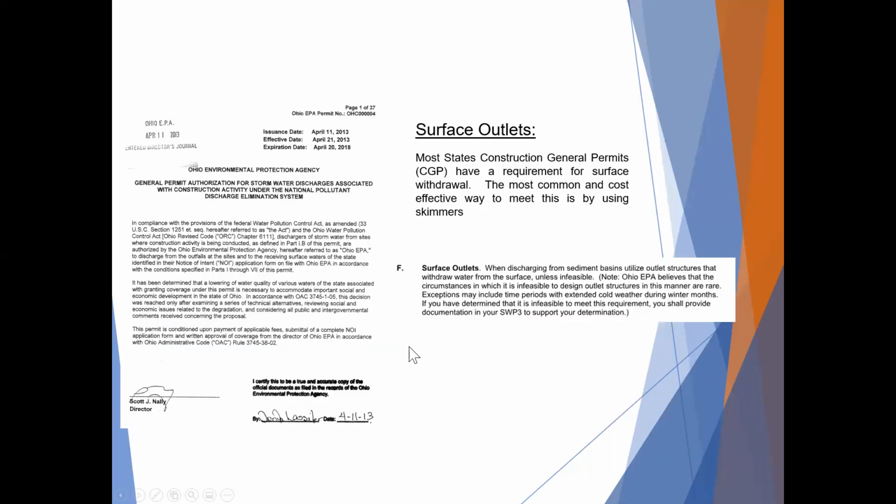As I mentioned, in your construction general permit, EPA now has this requirement for most states, and it basically says when discharging from sediment basins, utilize outlet structures that withdraw water from the surface unless infeasible. And most states also include a note that they believe the circumstances in which it's infeasible to design outlet structures in this manner are rare.